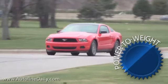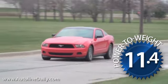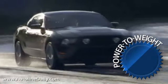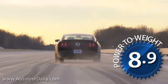Thanks for that report, Craig. By the way, the power-to-weight ratio for the V6 Mustang is a very impressive 11.4 pounds per horsepower. The Mustang GT V8 comes in at only 8.9 pounds per horsepower, which explains why this car is so blindingly fast.